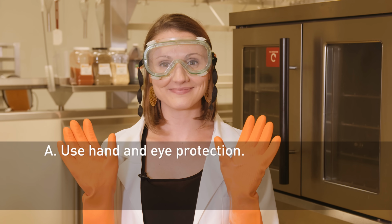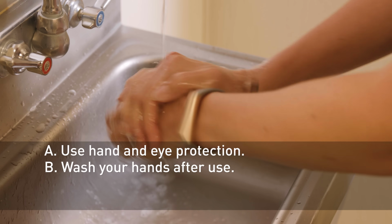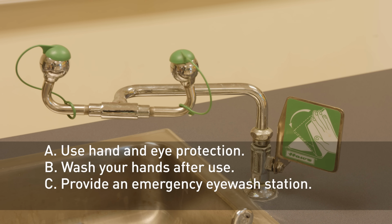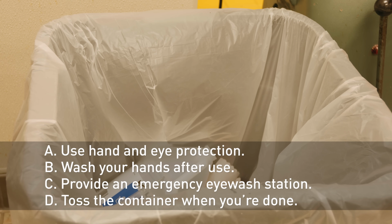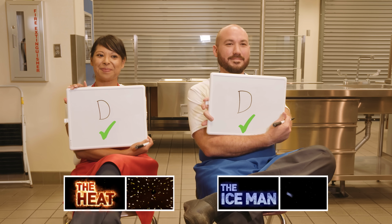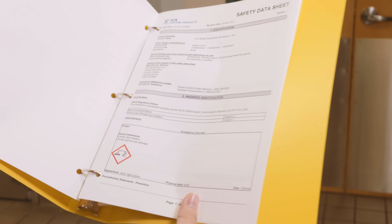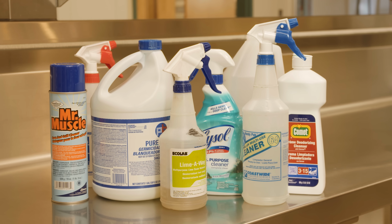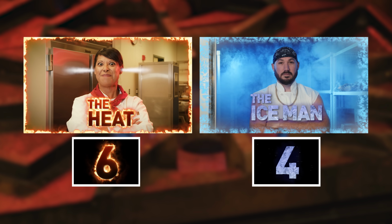Final question. When handling hazardous chemicals, which of the following precautions is not recommended? A. Use hand and eye protection. B. Wash your hands after use. C. Provide an emergency eye wash station. D. Toss the container when you're done. Yes! Be sure to check the label, safety data sheet, and local regulations before disposing of hazardous chemicals or containers. And the Heat melts the Iceman in round 3.